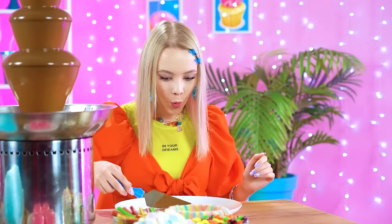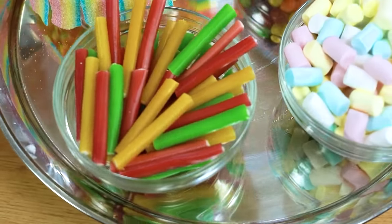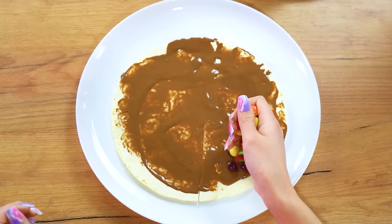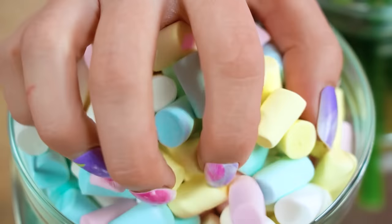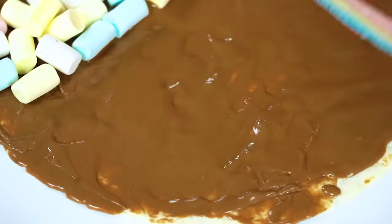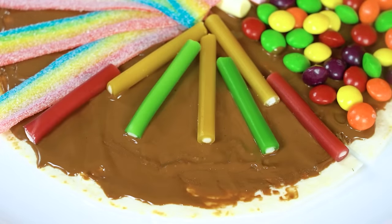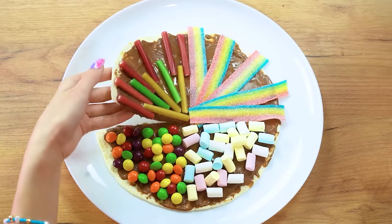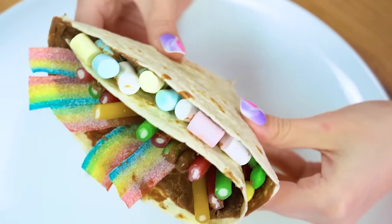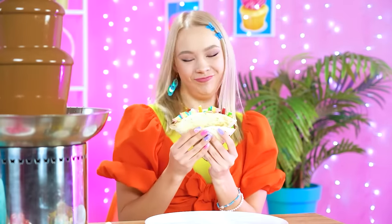Look at that spread around! This is going so smoothly! Oh, goody! All the goodies! A carousel of candy! Spin! Jackpot! A bit of this. A bit of that. This will be the best candy pizza pie the world has ever seen! It's a rainbow of happiness! Boop, boop, boop! Fold it like this. And now it's a delicious candy burrito! This is amazing! So pretty! Crunch!